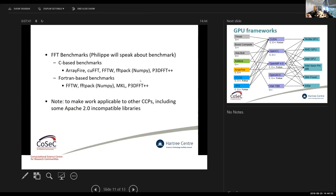So we're just about to start some benchmarking of these fast Fourier transforms. We'll speak more about this in a moment, but I wanted to highlight that because Software Outlook has to bridge a number of the CCPs, we're not going to just focus on the libraries that are of interest to CCPPETMR. One of the important things for CCPPETMR is that the libraries should be compatible with the Apache 2 license, but we will be spreading beyond that. Also, hopefully we'll look at some Fortran-based benchmarks, because we also have a number of CCPs that are using Fortran.